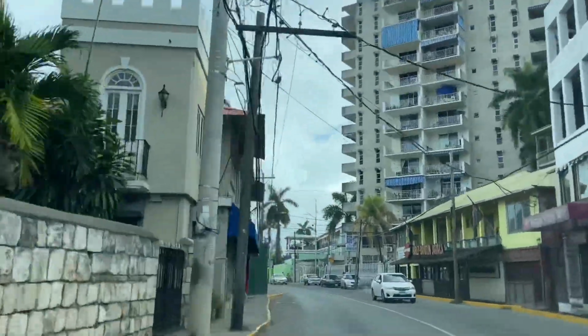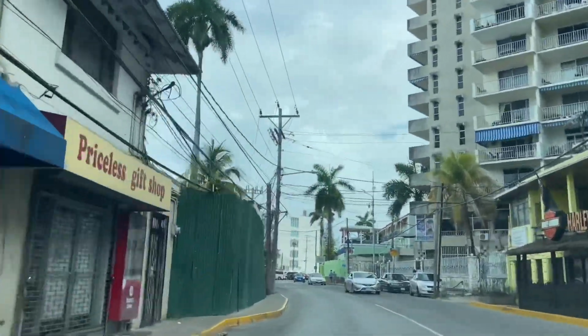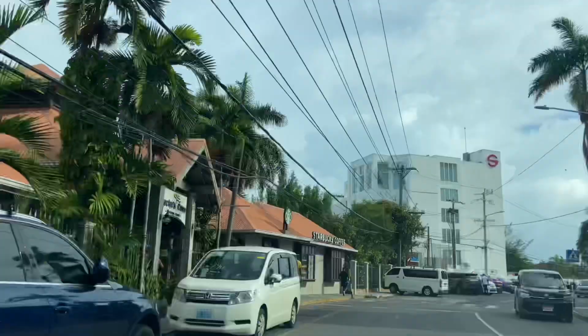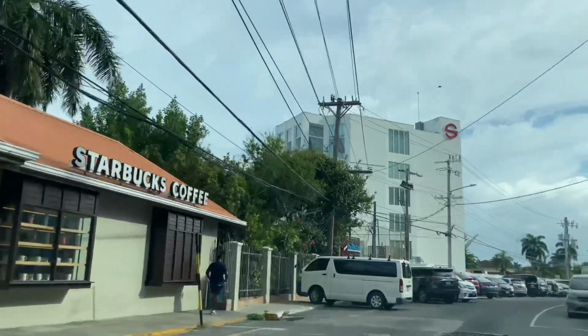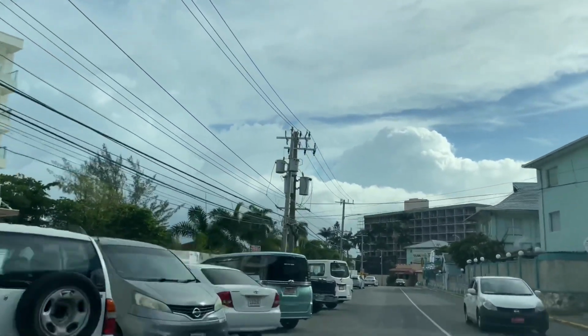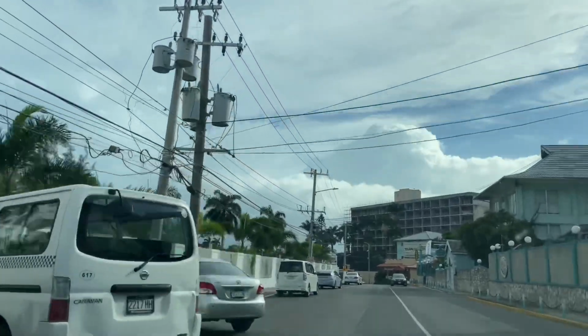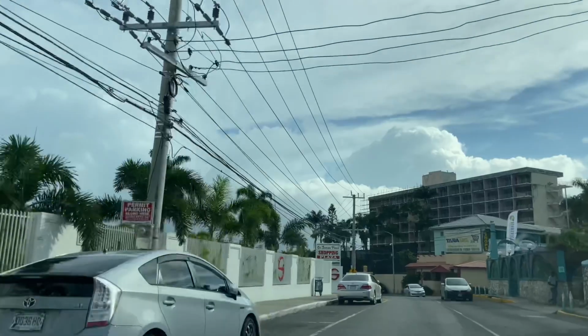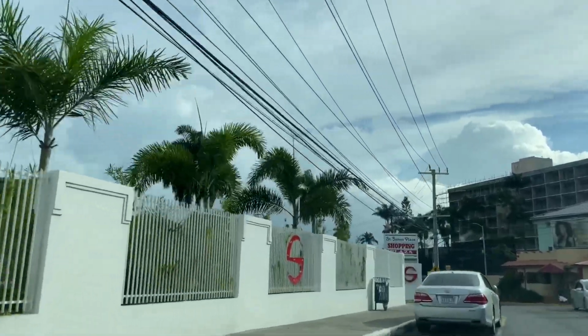There is a beach called Doctor's Cave Beach, one of the most beautiful beaches in all of Jamaica, in my humble opinion. Yes, it's also located right off this strip of land here in Montego Bay. And of course, there are different hotels. As you can see right now, we're passing by the S Hotel on our left.